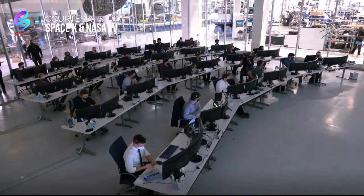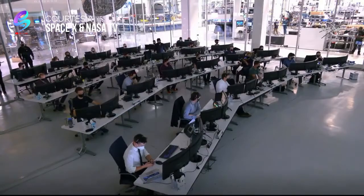So this is basically the first major step in the free flight of Demo-2. Astronauts sometimes are referred to as heroes, and no doubt Bob and Doug demonstrated that today. I just got a note moments ago. Doug Hurley announced that the Crew Dragon is named Endeavour.